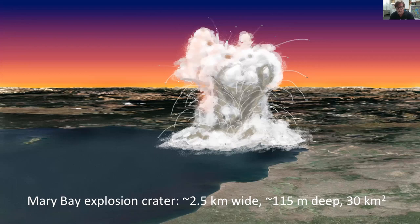And this is an artist rendering of the Mary Bay explosion crater. So this Yellowstone Lake in Mary Bay, I know at least one person is listening to this talk from Fishing Bridge Visitor Center, in other words, under the steam cloud in this drawing. But this explosion crater is about 2.5 kilometers wide. It's over 100 meters deep, and it distributed explosion breccia materials over an area of 30 square kilometers. And it's the largest such feature in the world. I don't know if that makes us lucky to have it or not.